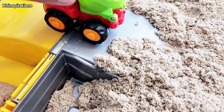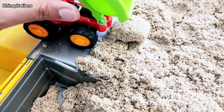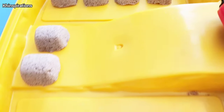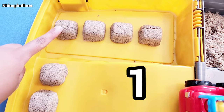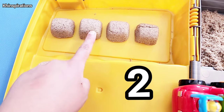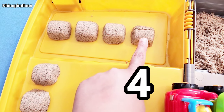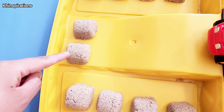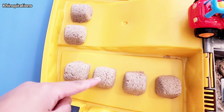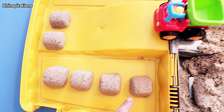How about we dump all the sand out? Whoa, that was great. All right, let's count. Let's go. Are you ready? One, two, three, four, five, six, seven, eight, nine, ten. We did great.